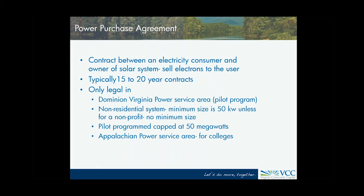They are legal only in Dominion Virginia Power's service area as a pilot program, which is capped at 50 megawatts. So far, there's only been about 2 megawatts of solar deployed under the pilot PPA program. The pilot does not allow residential users to benefit from it. And you cannot do a power purchase agreement in an electric cooperative area.